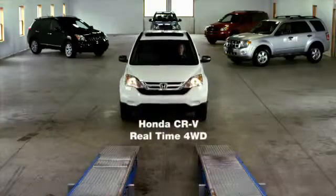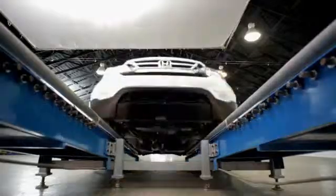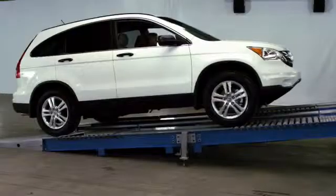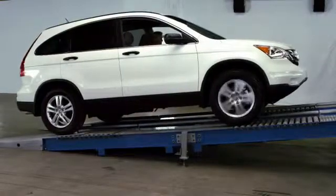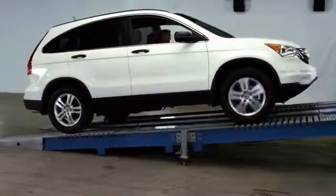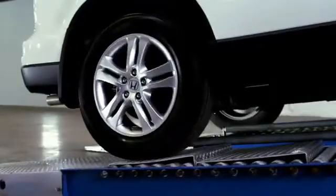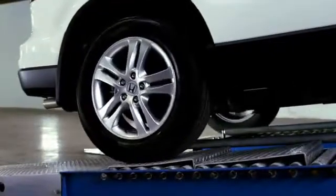Next up, Honda and its real-time 4-wheel drive. Now, this is a front-wheel drive-based all-wheel drive system, where all the power is in the front until it detects slipping. And only then is it transferred to the rear wheels, but there's clearly not enough power to climb.